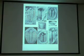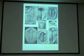Now, most of them are small. Many of them have quite a lot of thoracic segments, sometimes lots of thoracic segments. Many of them have quite small tails. And in my view, this adaptation was almost certainly for eating sediment, for grazing, which is a very common arthropod habit. It's not very nutritious compared with eating animals, so most of these animals stay small.